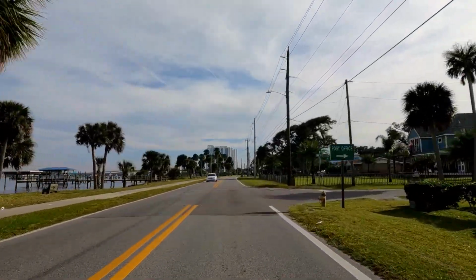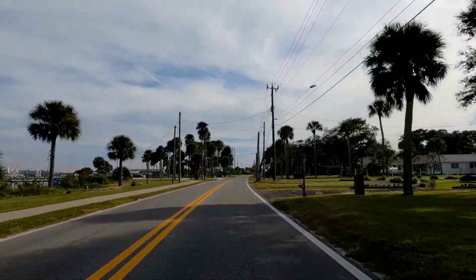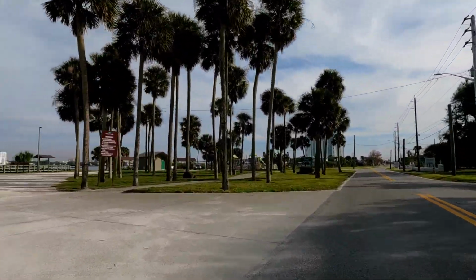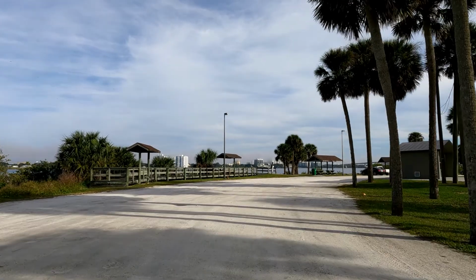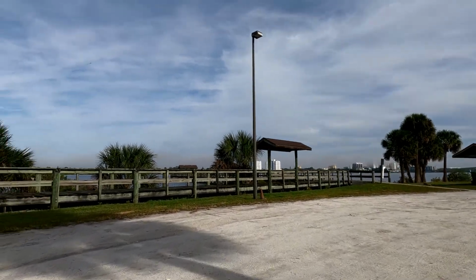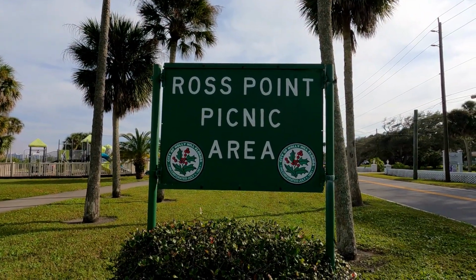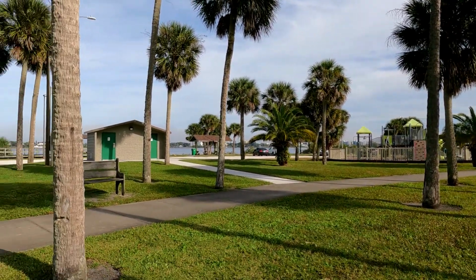Another park coming up here on the water. Haven't ever checked this one out, so I'm gonna swing in and see what it looks like. Taking the scenic route today, and along the way was the Ross Point picnic area. Thought I'd stop for a few minutes and take a peek at the park.